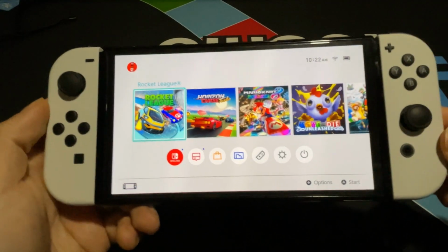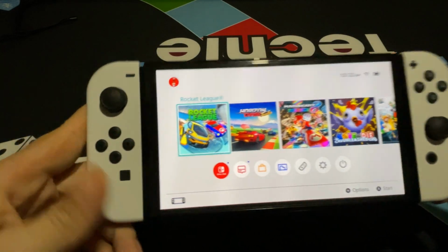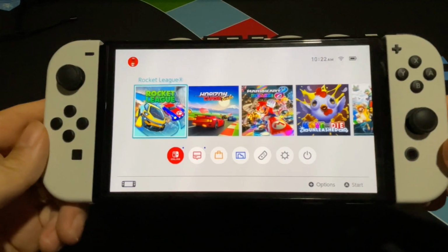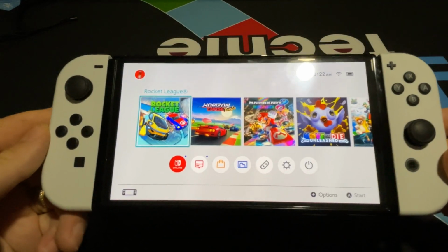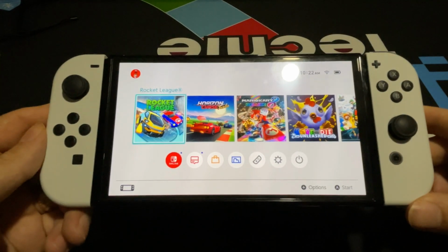So let's talk about the battery life on both of these here. As you guys are looking at here, this is the Switch one, and the battery life on this, you get about 4.5 to 6 hours on a single charge. So on the OLED model, they definitely improved the battery life compared to the original Switch, and now you get, like I said, 4.5 hours to 6.